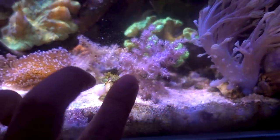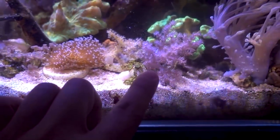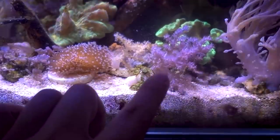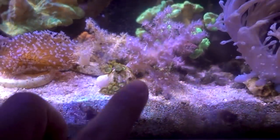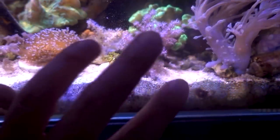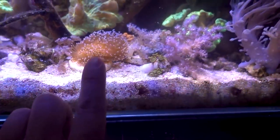Over here, I got two really cool soft corals that are doing really well. This is a Japanese pink Nepthea and another type of Nepthea that also has that really interesting texture on the trunk. And I got both of them from Lin. They're doing fantastic.